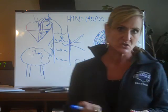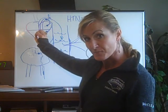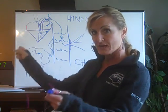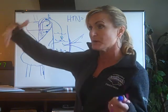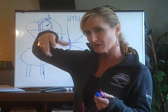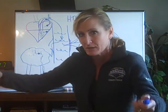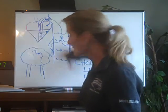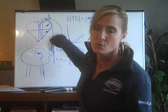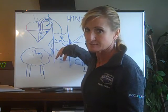The other things they can do are beta blockers. Beta blockers slow down the workload of the heart. They slow down the contractility. It's just like turning the spigot on the hose down a little bit. So instead of it running really, really hard, it's running a little bit slower, so that you're not shoving so much fluid in here so quickly, and it's easier for these arteries to sustain that.